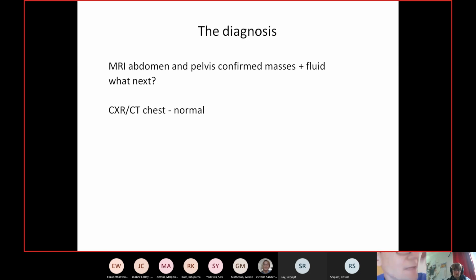The benefit of taking some of the fluid is you can do flow cytometry on it, which gets you an answer more quickly than sending material to pathology, where they obviously need to wait for immunocytochemistry, the stains, to essentially work. So we want to get a biopsy and we want to get some of the fluid.